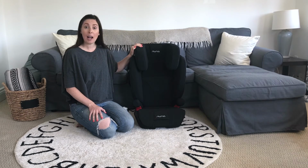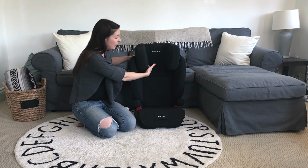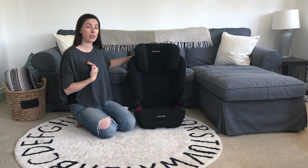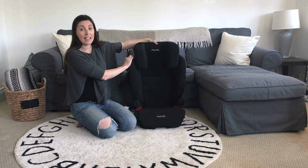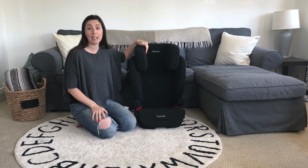The other great thing about a high back booster is that it has a belt positioning clip, which means it's got a little hole here which we thread the seat belt through, and that will hold the seat belt in the correct position on their shoulder. With some of our seats like this one, we can actually adjust that really incredibly for different sized children, getting a perfectly tailored fit for our little one. So again, that belt positioner is really nice.